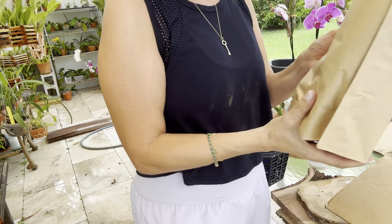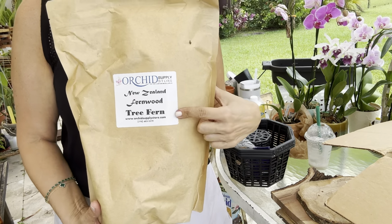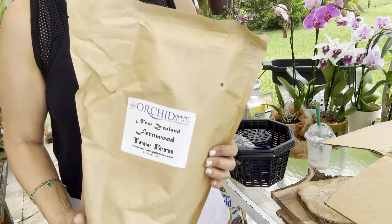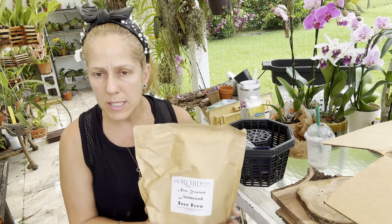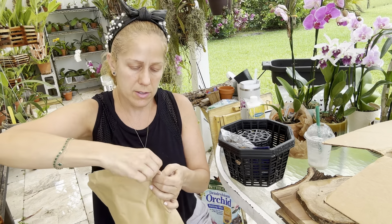Oh, this is something new. Look at this. New Zealand fernwood, tree fern. I have seen a couple of videos where people say that this is the newest thing. Not the newest, but this is something new that they're using because they love it. So I can't wait to get in here and see what it looks like.